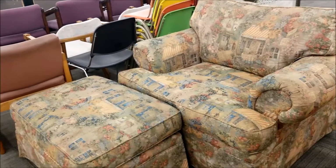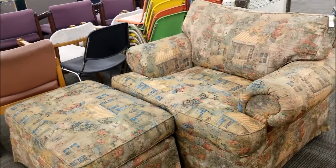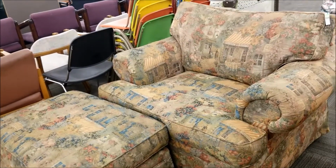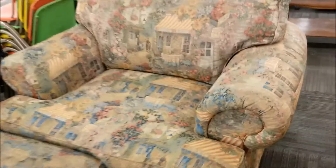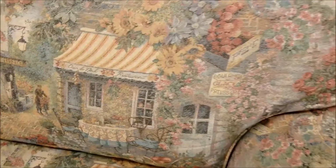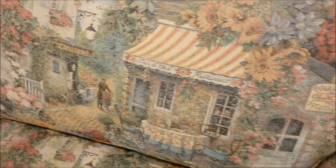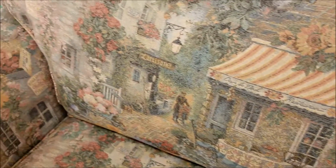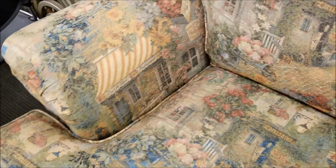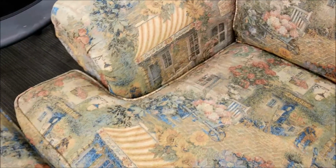And a chair that I wanted to fall in love with. It's probably a good thing it was so old and grungy, or I would have been trying to figure out how to incorporate this into my life. Look at the houses. I think that 5-year-old me would have had all the dolls and been playing pretend, propping them each in front of their own little house.